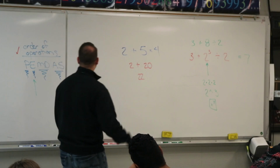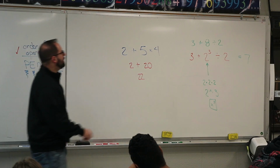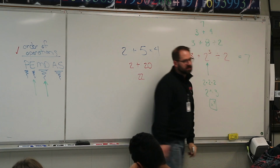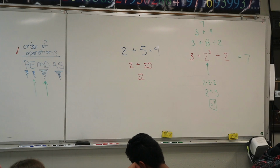Then you're going to divide by 2, because the next operation you have to do is divide. So 8 divided by 2 ends up being 4. And then you can add the 3 last. That's why it's spitting out 7. Okay? That's the idea of what your calculator is actually doing. It's pre-programmed to do all this stuff for you.